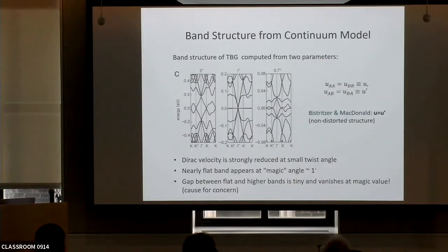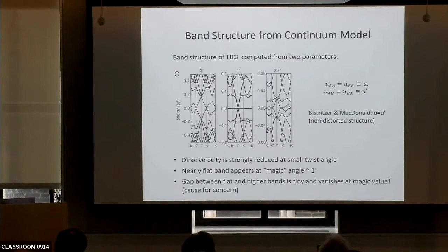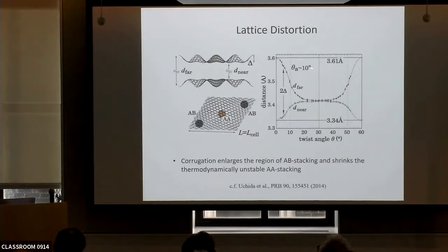So one of the things we look at is this energy gap between the lower bands and higher bands. It was pointed out a while back that lattice distortions are very important, especially when the twist angle is small. Here's what it looks like from a side view: you see the lattice actually becomes corrugated, so the distance between the two graphene layers varies.